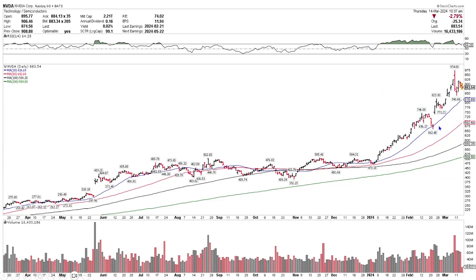So it sold off ahead of earnings down to 662. It had a very sharp run up to 974. So it had a $300 move after earnings, which is a very strong move. So right now we see some consolidation. That's not unexpected after this sharp of a move, but we've got 4 rising moving averages.